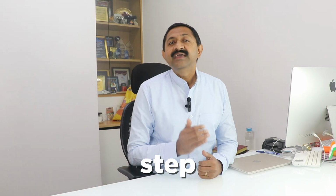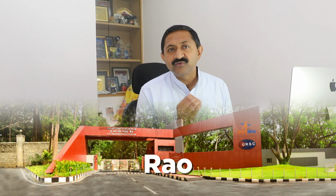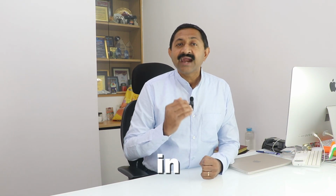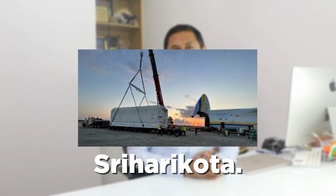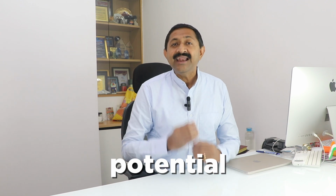The first step is satellite transportation. Satellites are primarily developed and tested at U R Rao Satellite Center or URSC in Bangalore. Once this is ready, they are placed in climate-controlled, shock-absorbing containers and transported via road or by air to Sriharikota. These containers protect satellites from vibrations, temperature fluctuations, and potential contamination.